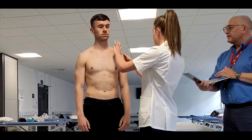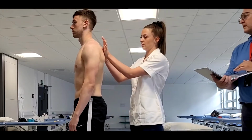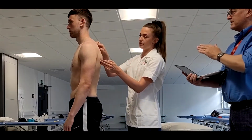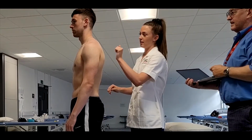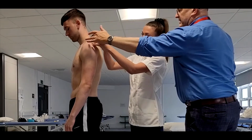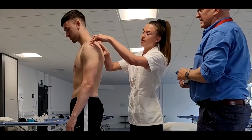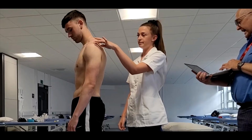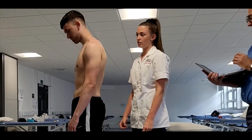Okay, and can you show me the spine of the scapula? Spine of the scapula. It's just, yeah, wait. Okay, where does it start and where does it end? Which is the spine? Is it that or is it that? The spine of the scapula at the top. And where does the spine end? At the inferior angle. Does it? The acromion. Right, okay. Can you name a muscle that attaches to the medial border of the scapula?